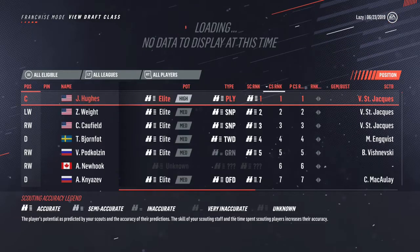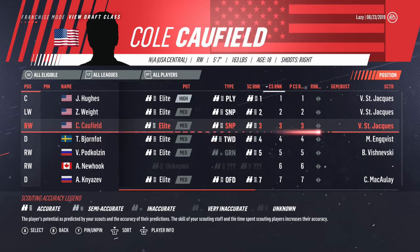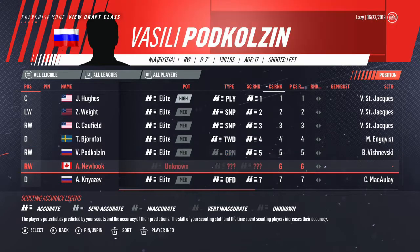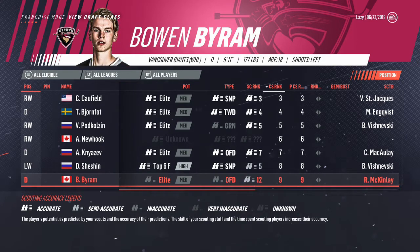Number one here, Jack Hughes, high elite playmaking. He's going to be perfect for us. There's some other good picks here, so some other teams will be getting good picks as well. I didn't want to go here anyways.